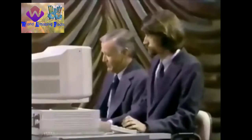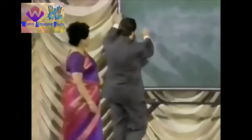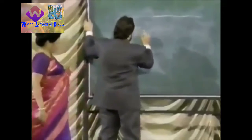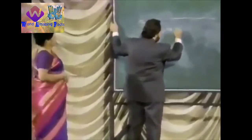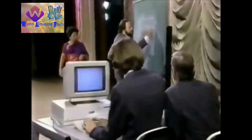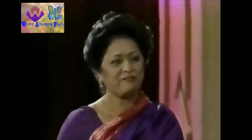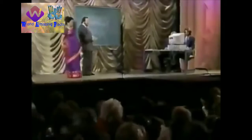This is a 9-digit number. Cube root of a 9-digit number. 849, 278, 123. The answer to this number is 947. Is it correct? 947 is correct.